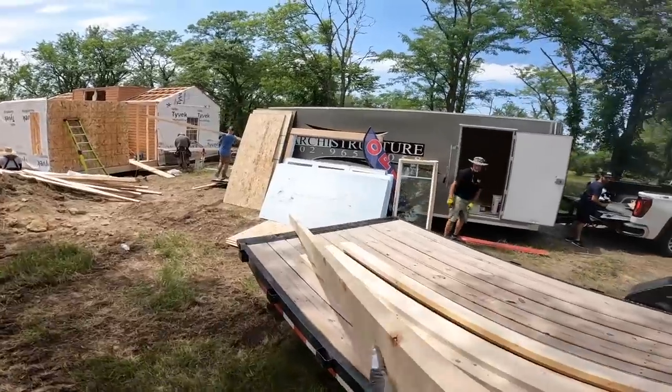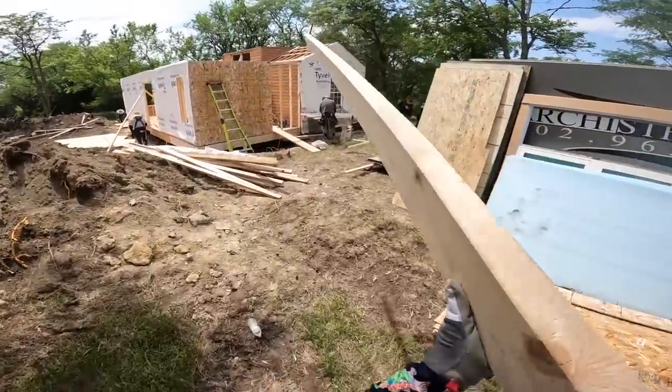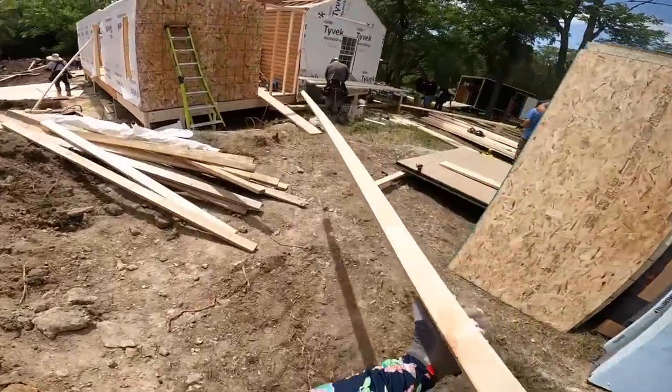Yeah, I know. Why didn't we just get an RV? Good thing they weren't pressure treated. You could have got the nicest fifth wheel ever. I know.